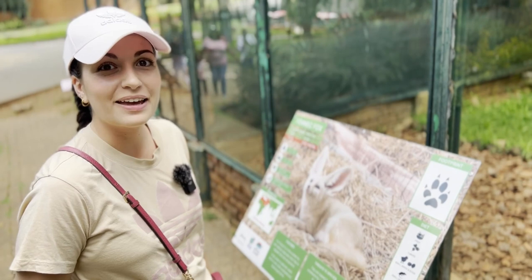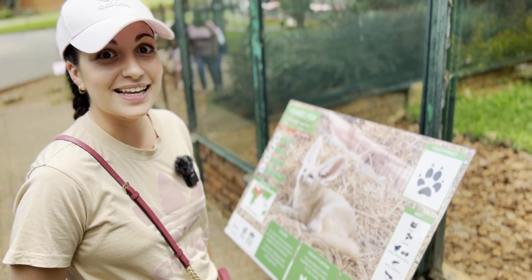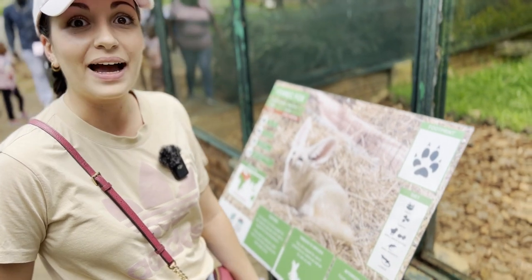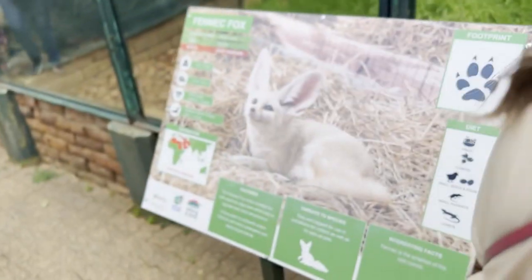So we've come to pay a visit to the Fennec Fox. An interesting fact, they're actually considered the smallest of the wild canids. How cute.